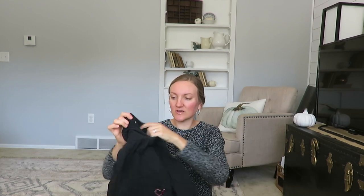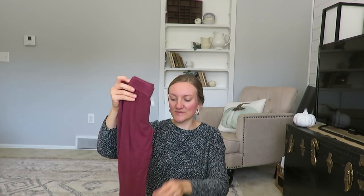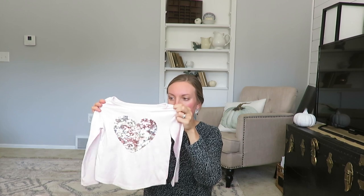Then I just got her a pair of black leggings. She's growing so much, she just needs some extra clothes. This brand is Jumping Bean, just a long black shirt with a little pocket. I know these might be boys', but I thought they were super cute for a little girl. They're Old Navy brand. Plain white t-shirt. And then I knew she would love this long sleeve heart t-shirt as well.